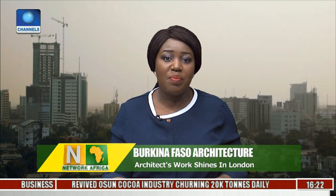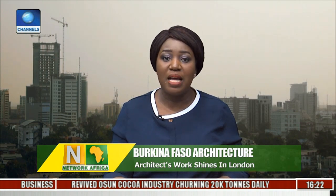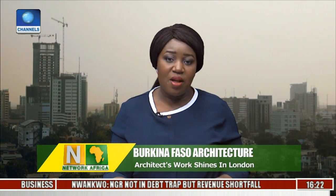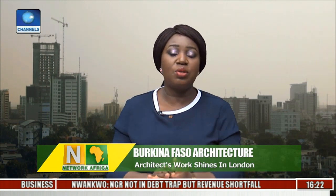Finally on the program, Francis Kere, the famed architect from Burkina Faso, has designed and built a tree-inspired pavilion at the prestigious Serpentine Gallery in London. He's the first architect from Africa to be commissioned to take part in the series, a deeply sought-after project in the world of design.